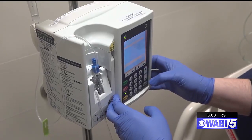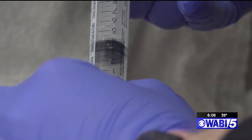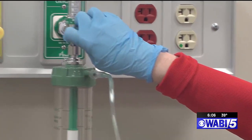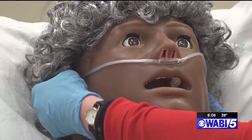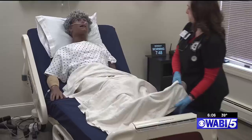From checking vitals to administering medication, Goodwin says changing the patient's response in the control room gives the students real-life patient situations. Students really do cite that they feel more prepared to interact with live patients and do those assessments when they have been able to practice in a realistic, safe space like this.